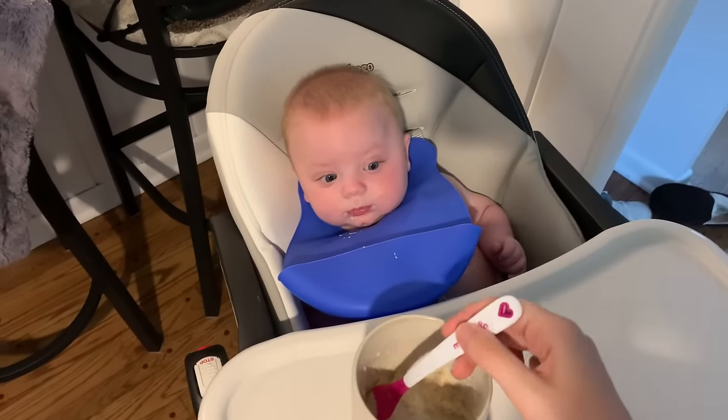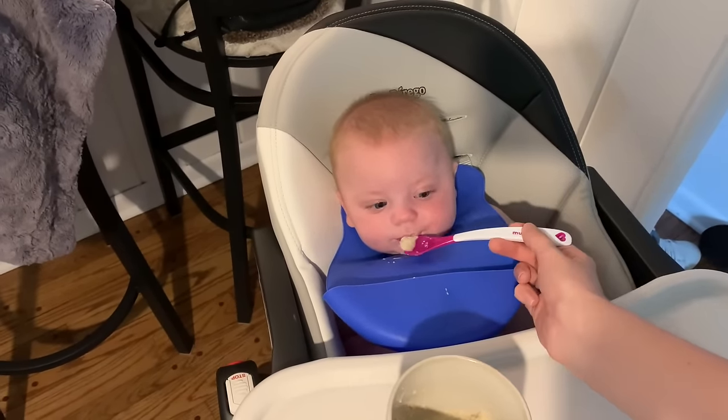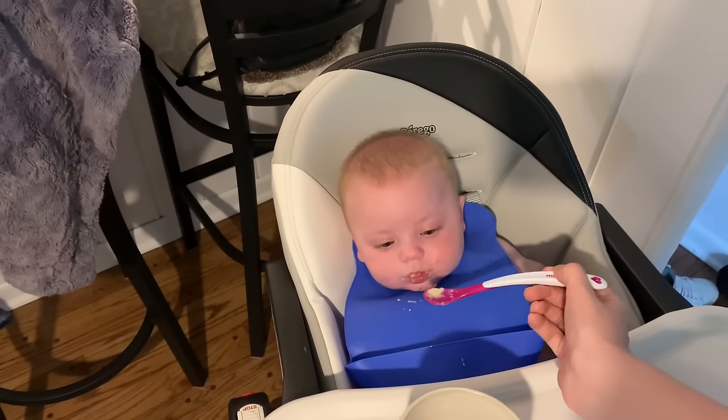Once they're undressed, I bring them over to their high chairs and put their bibs on. I use silicone bibs for them when I'm feeding them their cereal because they're very easy to just wipe clean afterwards. So here is little Benny enjoying his cereal.